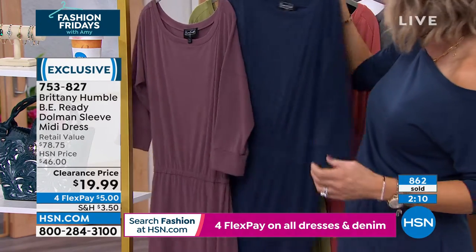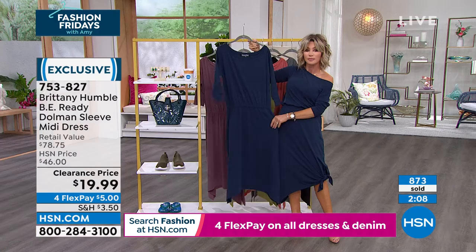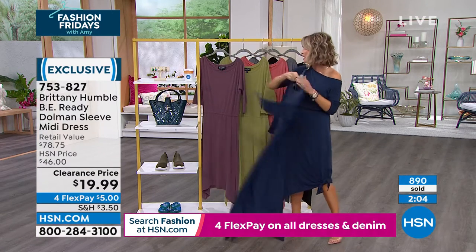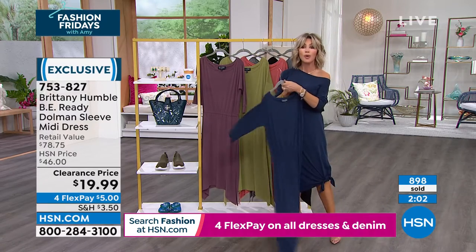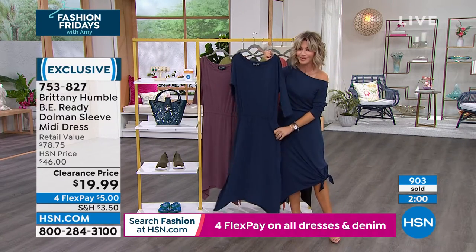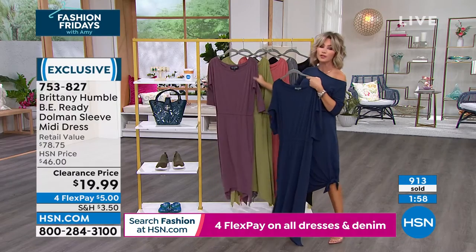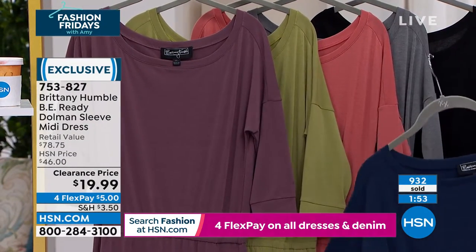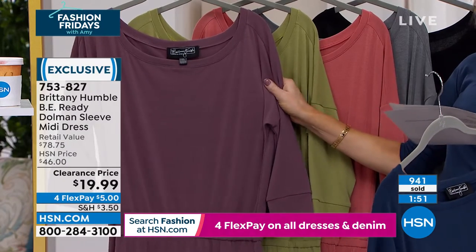Last call, ladies, if you want the navy. With everybody ordering, I think we have about 50 left in the navy. Okay, this is a beautiful shade. It's not quite a driftwood. It's not quite a burgundy. We're calling this dusty violet.